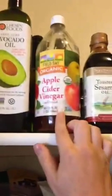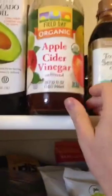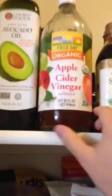Apple cider vinegar does not need to be refrigerated. So you can see that right here, again, organic, unfiltered. You can see the stuff at the bottom here. That's good. That's the mother. That's what ferments the vinegar, and that shows you're getting a really good, high quality, real apple cider vinegar. I've got some more flavored olive oils in the back there.